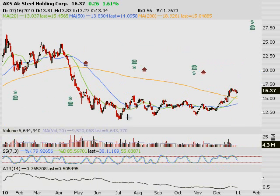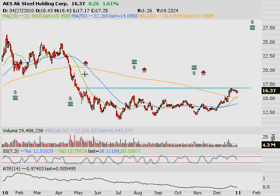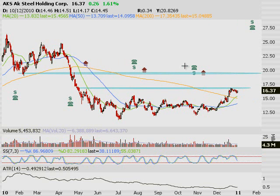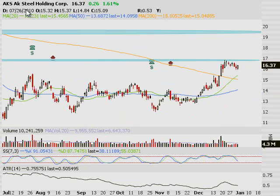I'm also still long AK Steel, but I still love this pattern for the same reasons. The break above 17 here will be pretty significant. Should suck prices all the way up to this action point, which seems pretty dramatic from here, but we've seen it happen in AK Steel. We've seen it happen in some of the other steel stocks, so I'm thinking if they stay up, you might see a little bit of catch-up performance in AK Steel.